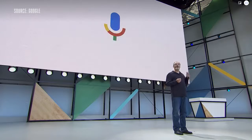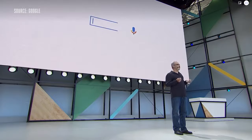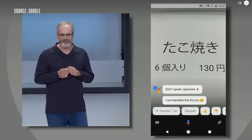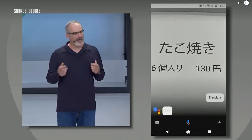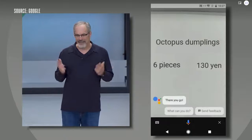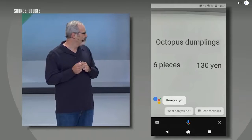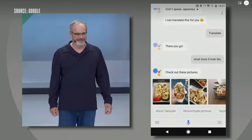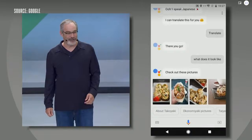So today, we're adding the ability to type to your assistant on the phone. Soon, with the smarts of Google Lens, your assistant will be able to have a conversation about what you see. I just tap the Google Lens icon, point the camera, and my assistant can instantly translate them into English. And now, I continue the conversation. What does it look like? These pictures should match. All right, it looks pretty yummy.